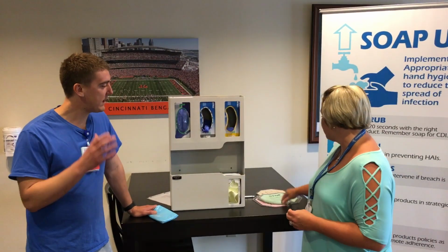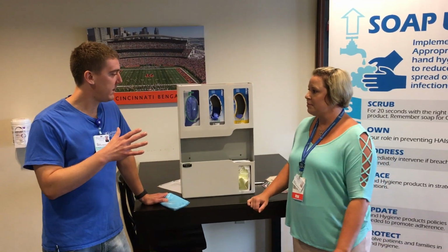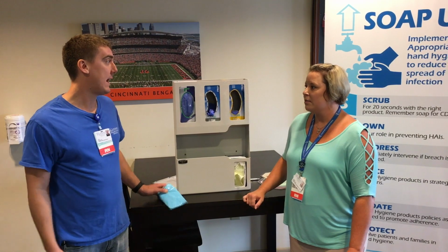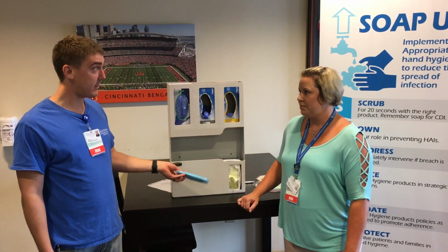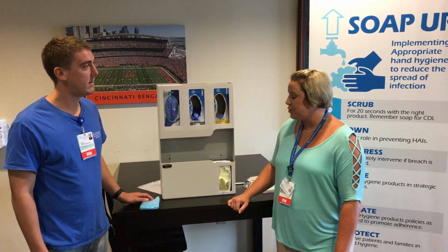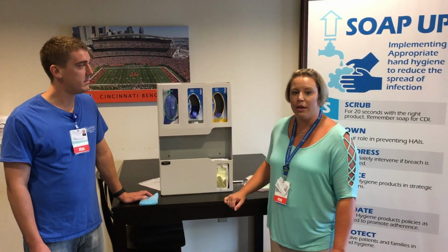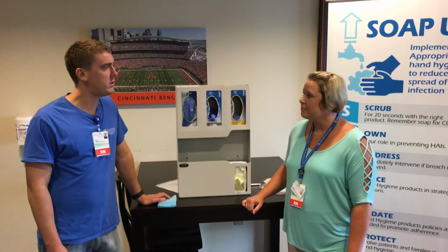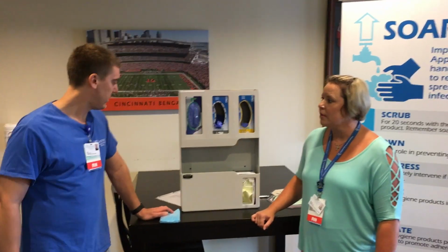Fascinating. So you actually prevent the transmission of these organisms by using this PPE and knowing what to wear by looking at the sign. Correct. All staff are educated upon hire of how to appropriately don and doff PPE when they're entering and exiting a room. Very good. Tell me about the stewardship here with infection control, antibiotics.